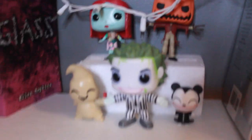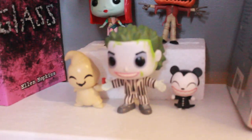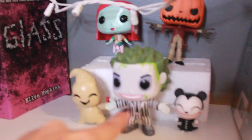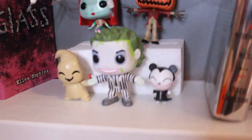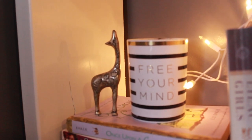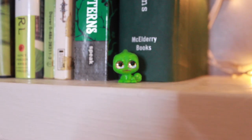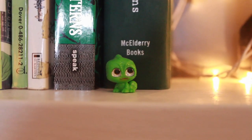And on this one, we have kind of my Halloween Funkos. These are, sorry, Jack, my Jack Skellington and Sally and then Beetlejuice and then Mini Oogie Boogie and then one of the Christmas toys there. A little candle and a small little giraffe figure here just for lack of really having anything else. Hidden Disney characters among these shelves. So these are from Mystery Toys that I love.